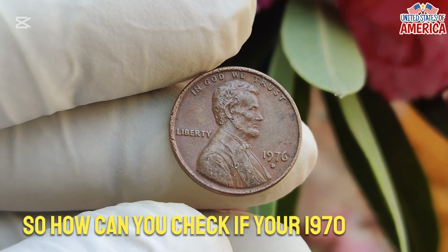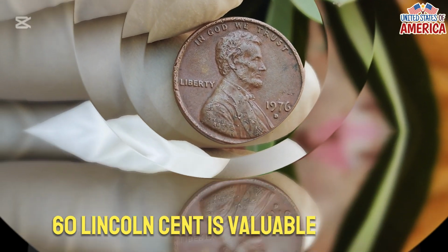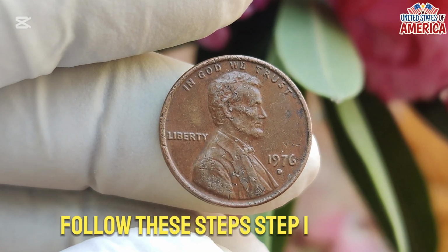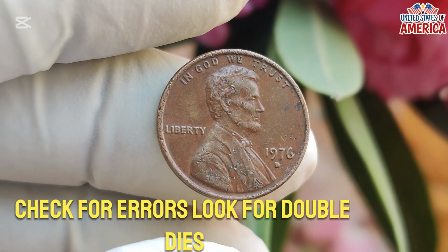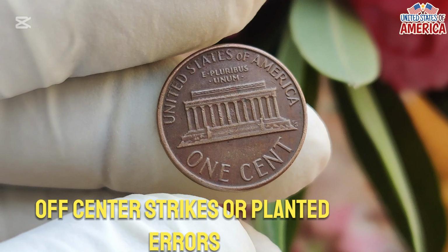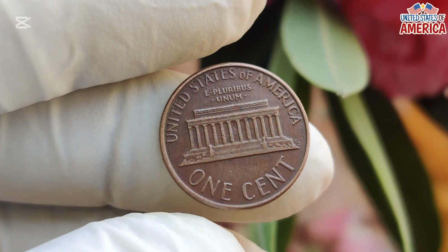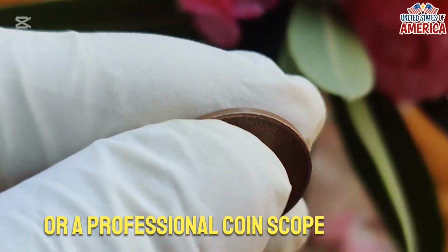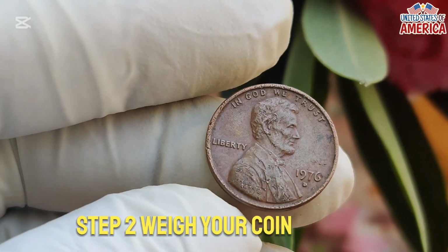So, how can you check if your 1970-60 Lincoln Cent is valuable? Follow these steps. Step 1. Check for errors. Look for double dies, off-center strikes, or planchet errors. Use a 10x magnifying glass or a professional coin scope. Step 2. Weigh your coin.